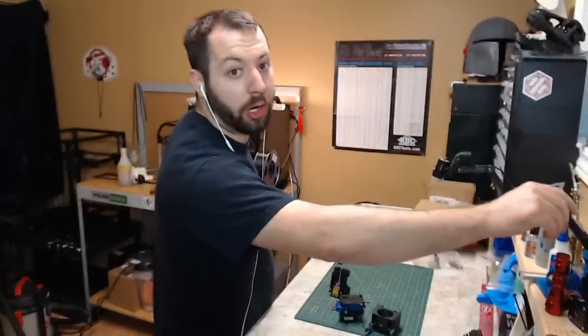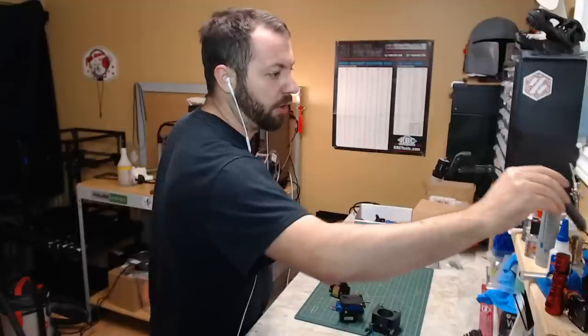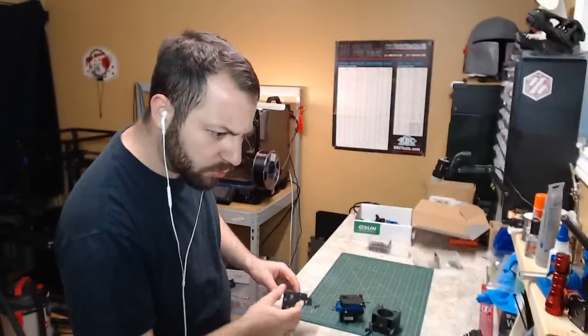When I'm actually soldering, I use a TS-100. I love my TS-100.